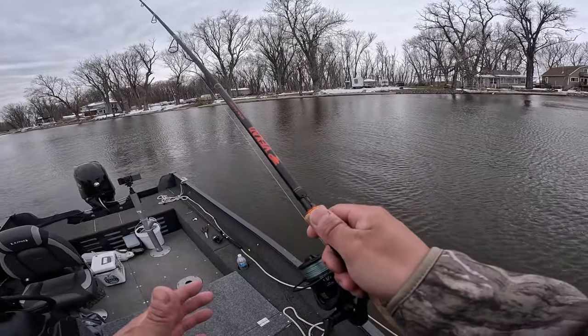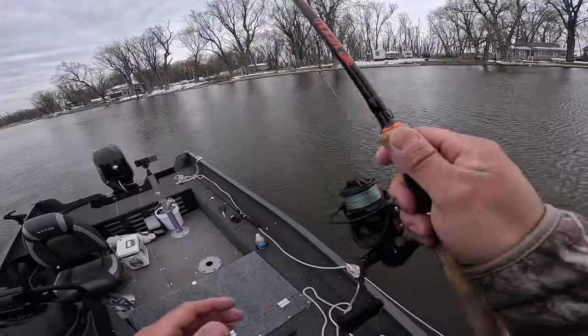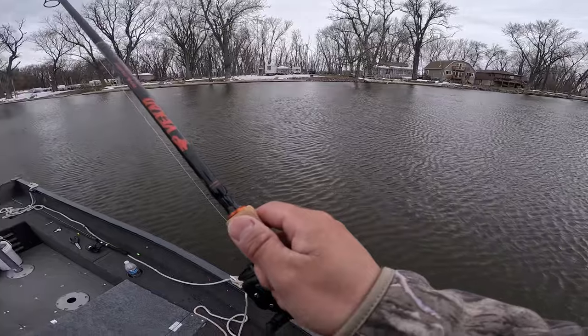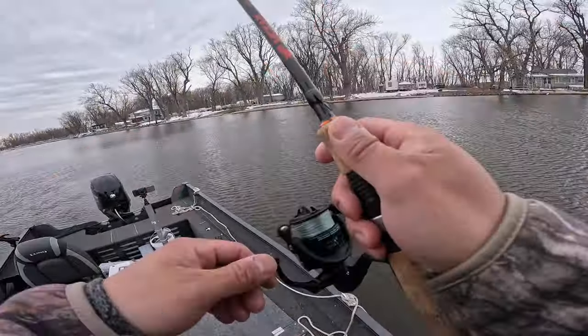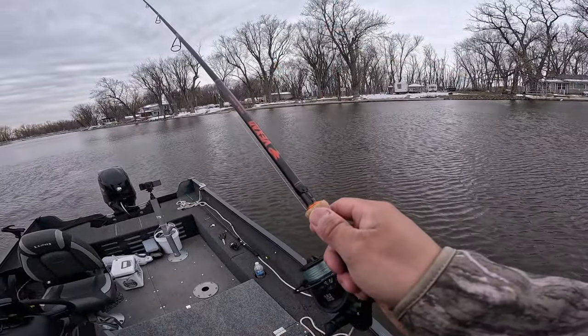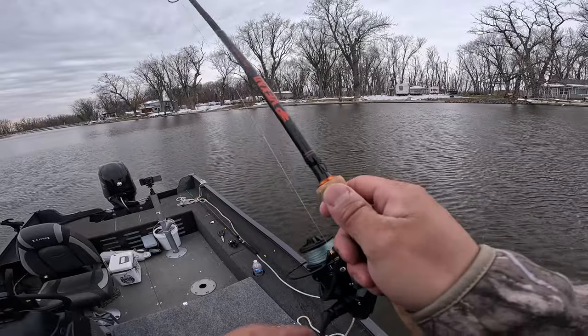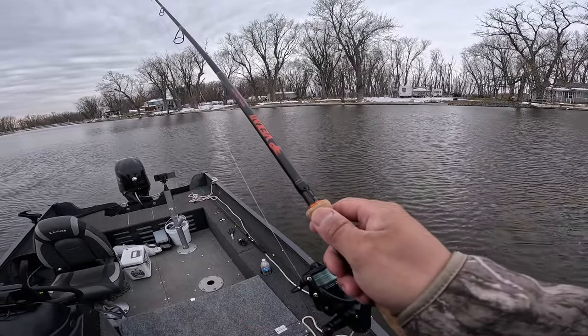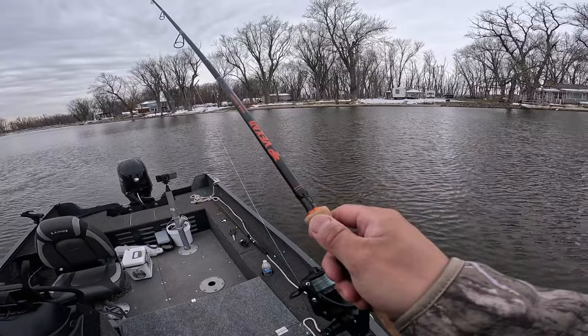Here's an update. It got windy, as we predicted this morning. I don't know if you guys could hear that, but it's kicking in. It's definitely windier and colder, right? It's like a cold snap that came through. We're gonna fish for like another 30 minutes and see what happens.